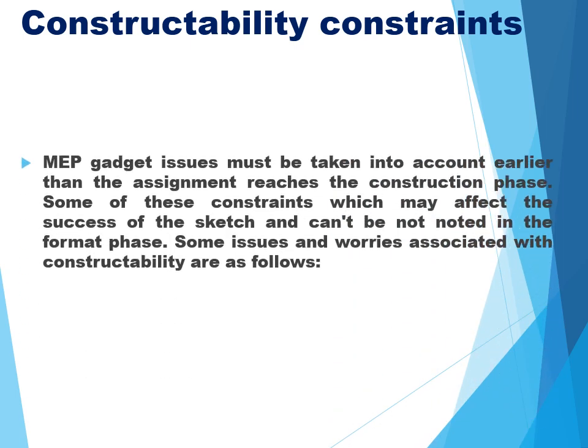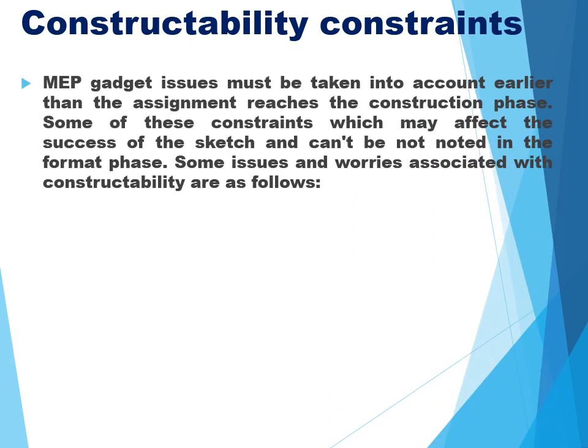Constructability constraints. MEP system issues must be taken into account before the project reaches the construction phase. Some of these constraints may affect the success of the design and cannot be noted in the layout piece.